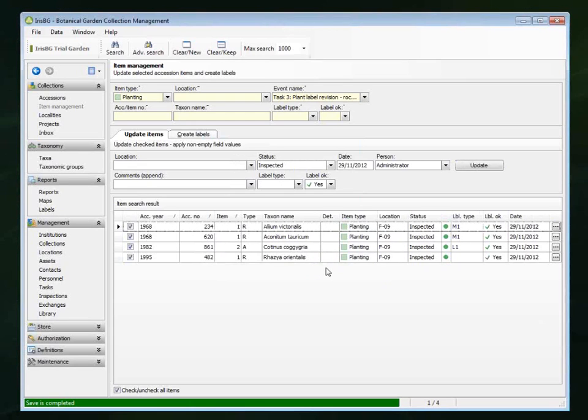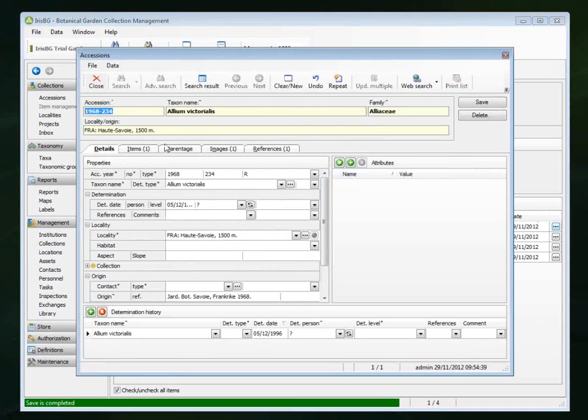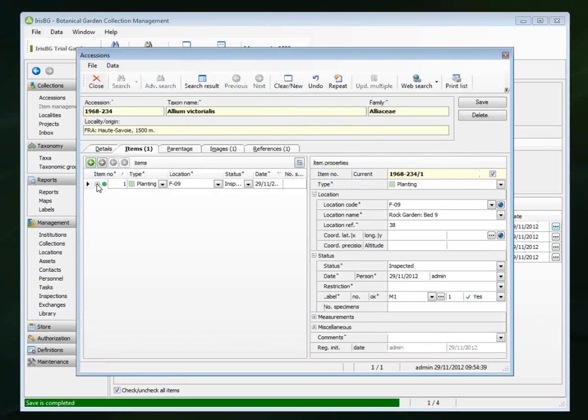And off we go. So now I updated all those 4, that the plant label is okay and that they were inspected today. Just to show that, I can go into one of these and look at the accession screen. And if I go to the items tab, you can now see that we had the inspection entered and also history again automatically created. So this is an extremely powerful way to work on the plant collection. Create a list and do all kinds of things with them.